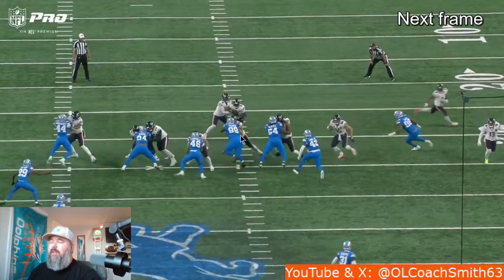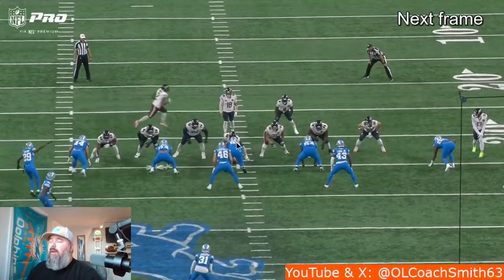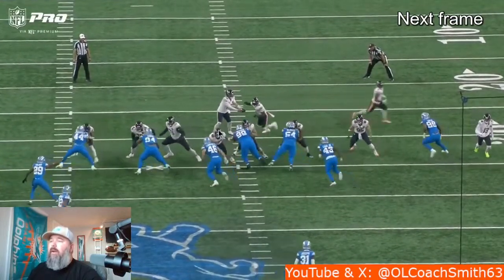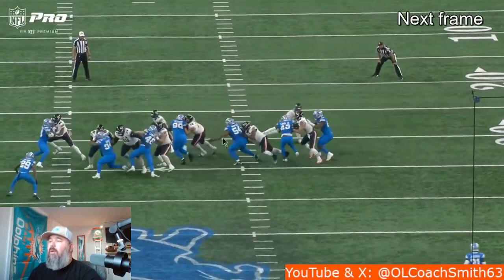And now you can see that Jenkins is getting into that block, and I don't feel this is a great read by the running back, right? We should be eyes there. This guy's got outside leverage. I should be getting there, and basically this should have cut back the whole way.